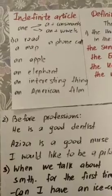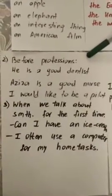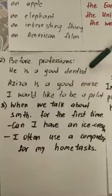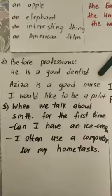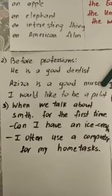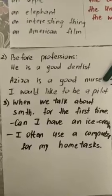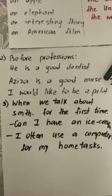Before professions. He's a good dentist. Aziza is a good nurse. I would like to be a pilot. And the third type is when we talk about something for the first time.